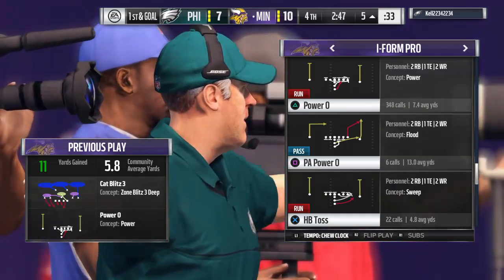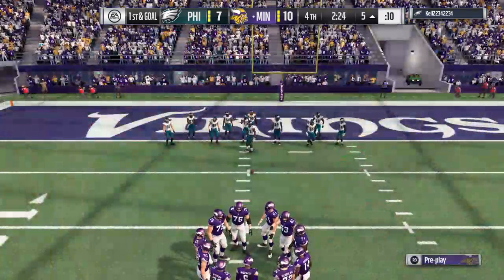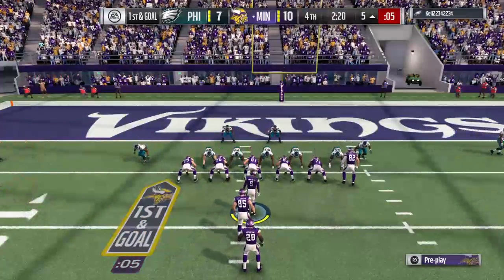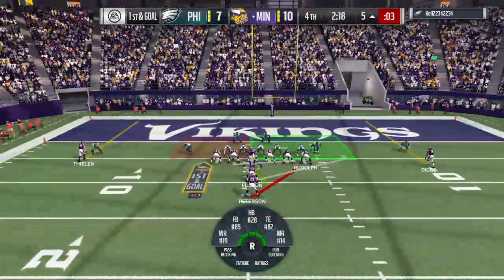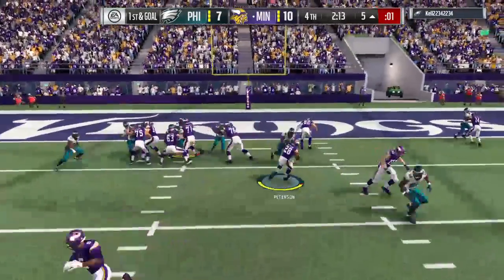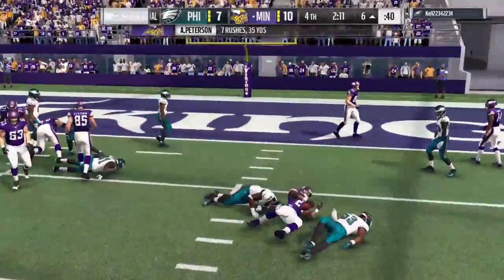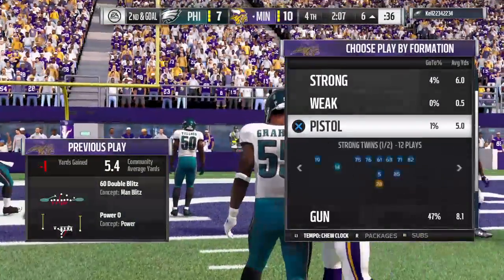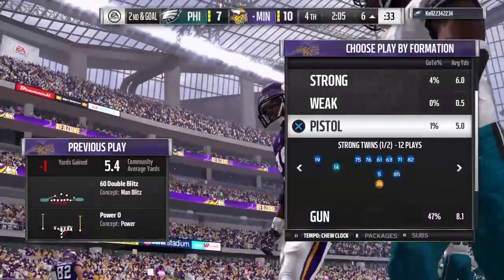Just keep the ball on the ground. Do a little pounding. Chew up some clock. If they can get it in, that might be enough to get them home. And if not, the clock is definitely their friend. The play clock's running down. They'll run with Peterson. And he'll get blown up behind the line of scrimmage. Back at the 6. It's a loss of a yard there, and now 2nd down.